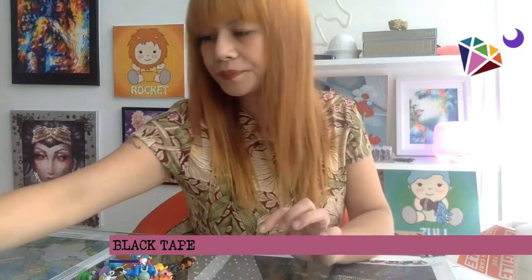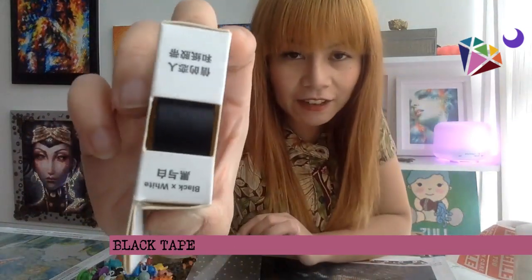So here is the Van Gogh tape. These tapes are really sticky, and they're actually very, very good for the diamond painting canvas because it doesn't come off easily. And here is the black one.